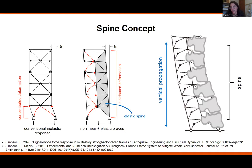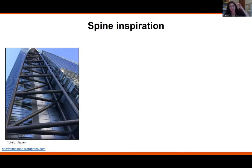Now we can start thinking about moving, in this case, the braces around, but we can also start thinking about having mass or stiffness irregularities, and the spine is going to compensate for that and really just distribute the demands. We can think architecturally that we can do a lot of interesting things if we were to implement the spine. The end game of this spine-like concept is that we're getting increased design flexibility.